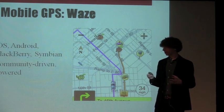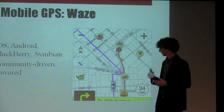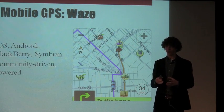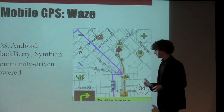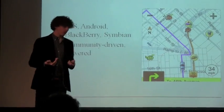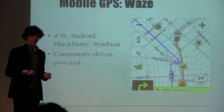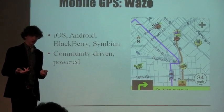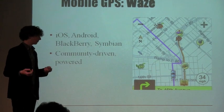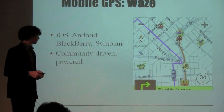So it's community-driven GPS, literally, because as you're driving, you contribute traffic data to Waze. And you can also manually input accidents, traffic, construction, police traps, etc. So it's just a great way to drive with the community.